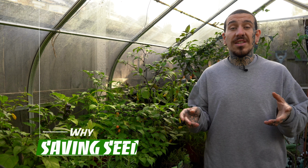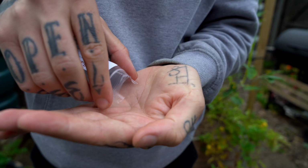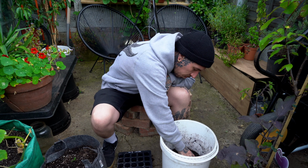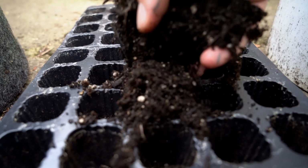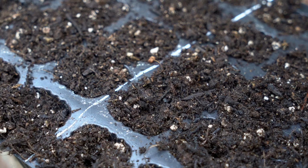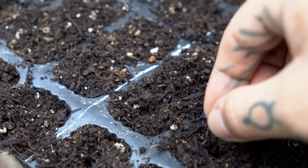By doing this, gardeners have control over their own food. Saving your own seeds every year allows your varieties to adapt to each growing condition. To save seeds is to preserve food culture. Heirloom varieties wouldn't exist if it weren't for the gardeners that meticulously grew and saved seeds. Saving seeds is also essential to preserve food sovereignty.